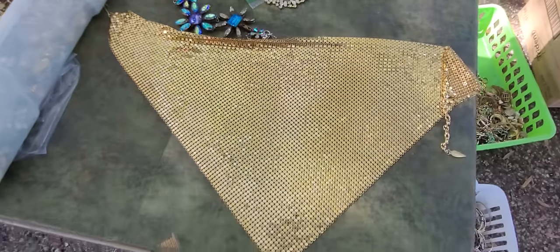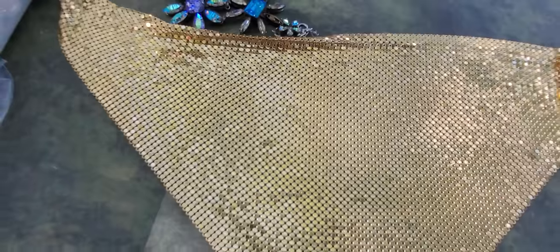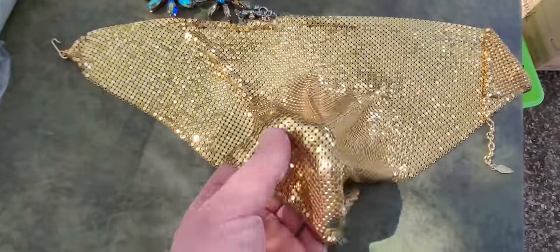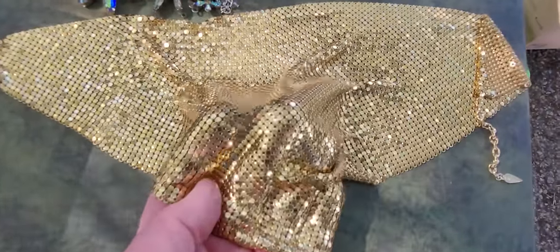So I've had one of these before. It's a Whiting and Davis. I don't have time. It's a lot of work. A Whiting and Davis, look at that. Isn't that beautiful?